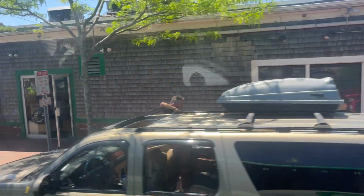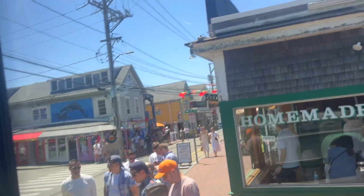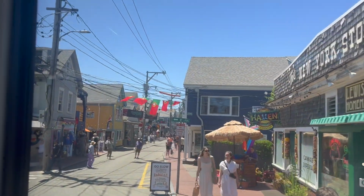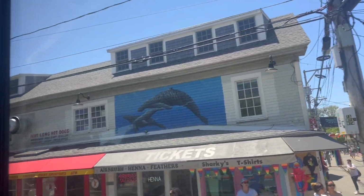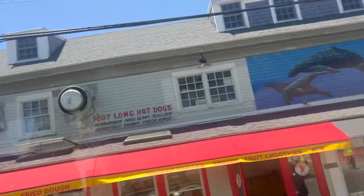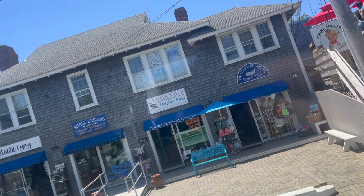Why is this so North Carolina Outer Banks core? Footlong hot dogs in Provincetown? Portugal, my favorite part. Right. Footlong hot dogs in Provincetown? Oh, I'm sure. I'm sure plenty of people eat those nightly. And not just in that way, if you know what I mean.